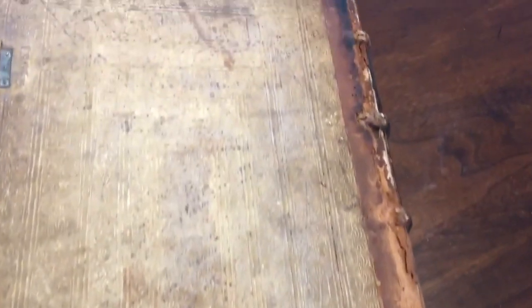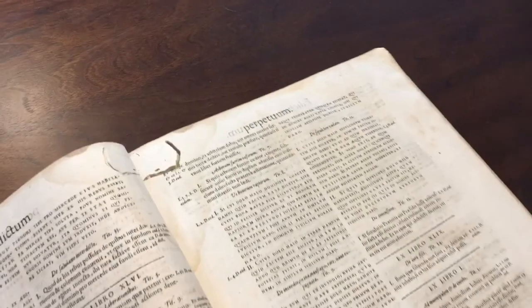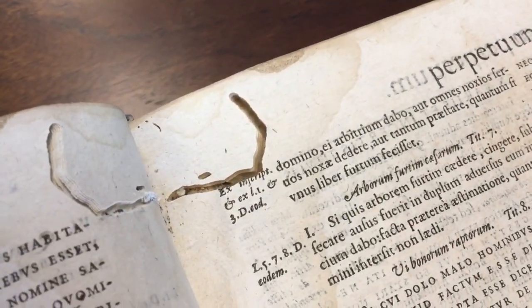And look at the detail. So this is 401 years old. It had a birthday last year. Okay, so this book is how old? 410 years old. And there's the worm trail.